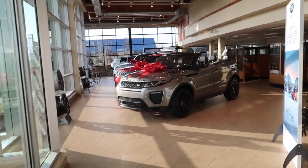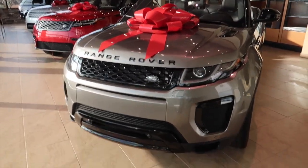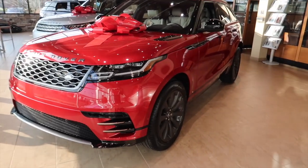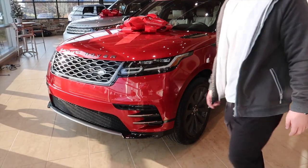All right, bud. So there's Range Rovers here. Look at this. What is this? Yo, this is so ugly. Okay, now this right here is next level. Hey, it's the same one I bought my girlfriend. Remember? Remember my Instagram post?